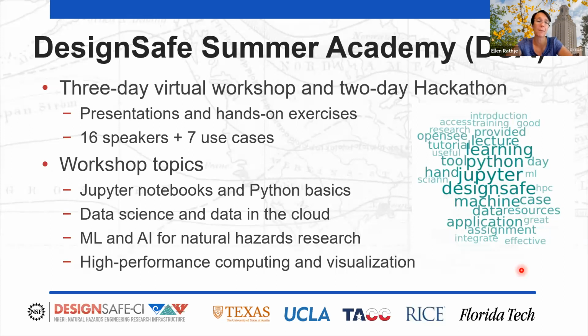But the virtual workshop had presentations in the morning. We had some hands-on exercises and homework for attendees to do. We had 16 speakers. We used a lot of the use cases as examples. And the topics that we covered were Jupyter notebooks, Python basics, data science, data analysis in the cloud, some machine learning and AI, and then high performance computing and visualization. So we really hit almost all the topics that touch DesignSafe.